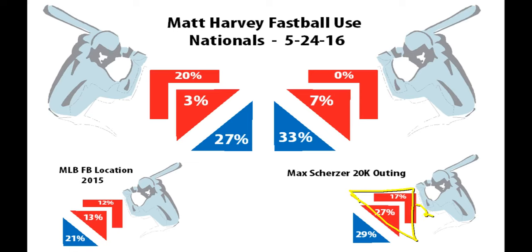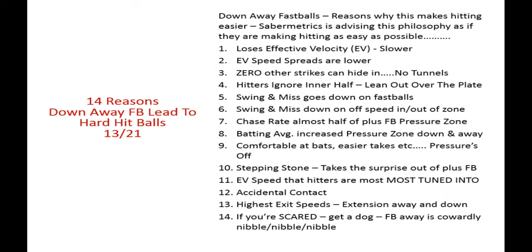He went from 29 to 44 and went from averaging 10 or 12 strikeouts to 20. That's a crazy amount of difference. And that's what will happen to Harvey as soon as he learns this lesson. There's more to it than that, but that's the primary reason.